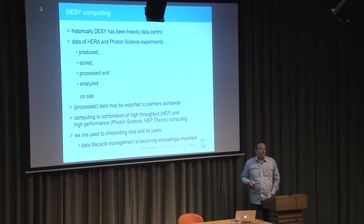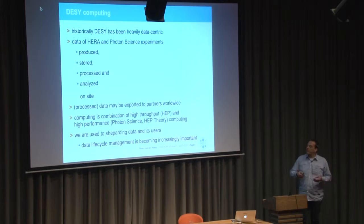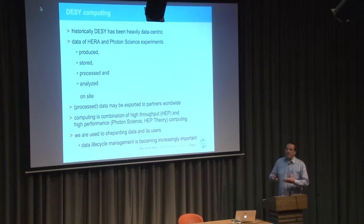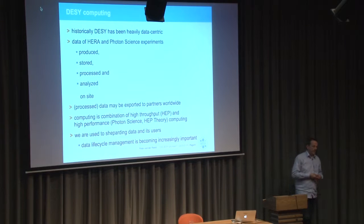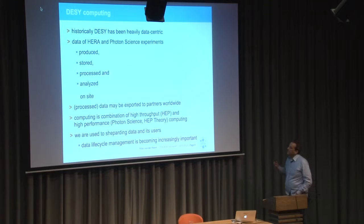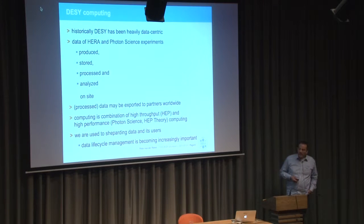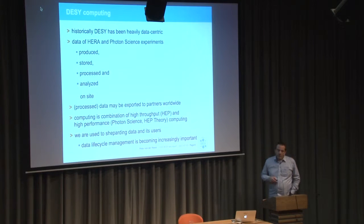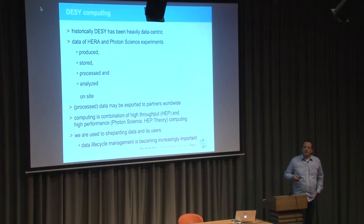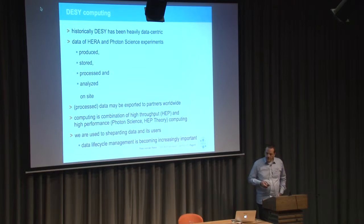Computing. Historically, we've been very data-centric. DESY has always been the center of things happening. When we were running our own Hera accelerator, we were the tier 0. For photon science, we've always been tier 0. And essentially, that means data is produced, stored, processed, analyzed at DESY, always on site. Some of this data has been exported, of course, in the past, but mainly things were happening with us. And the computing we do is high throughput computing and HPC, so high performance computing for the different fields of study.